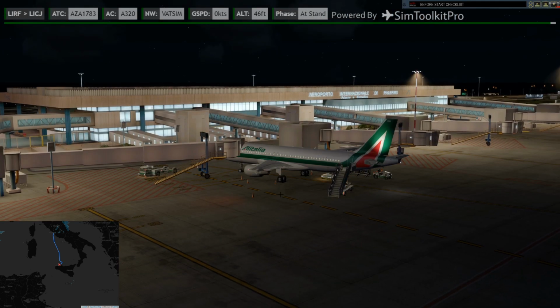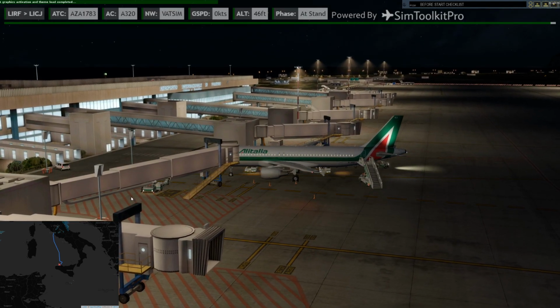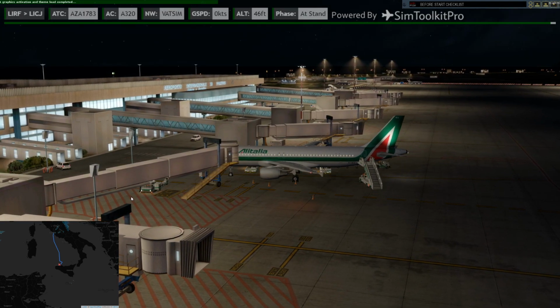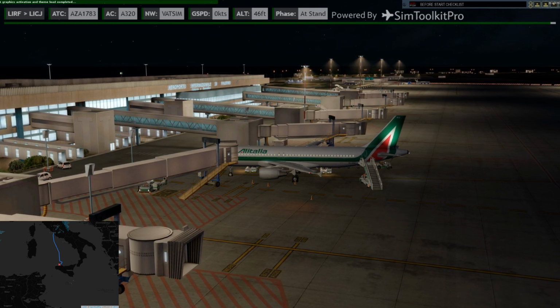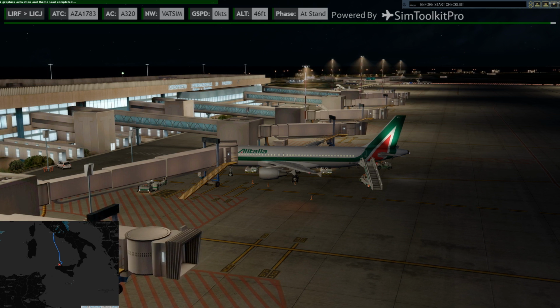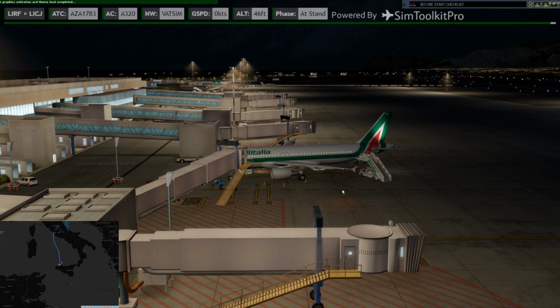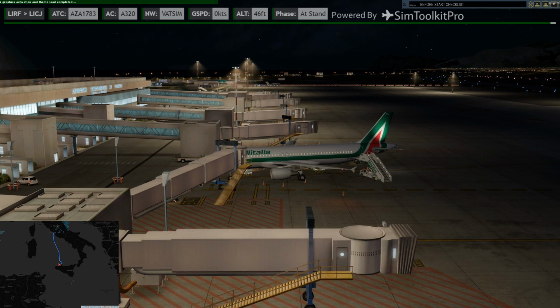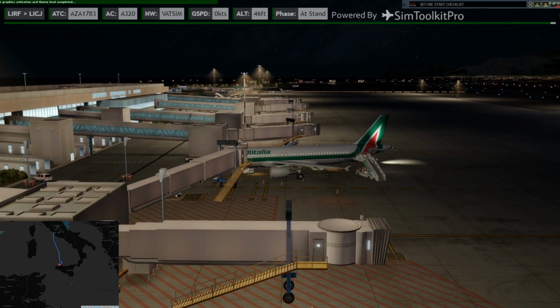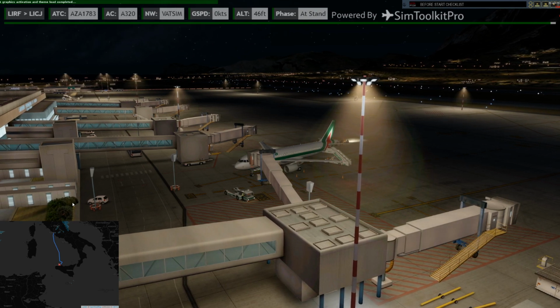So yeah, the scenery is actually really nice. I quite like it. Nice dynamic lighting, and it's a Jetstream Designs airport. They made it. It's quite old. It's from 2015, if I'm not mistaken. It's around 5 years old, but looks good. No complaints. It's the only one too.